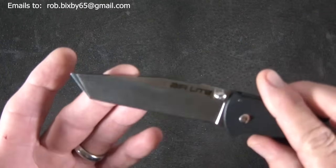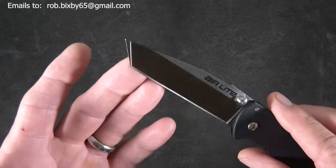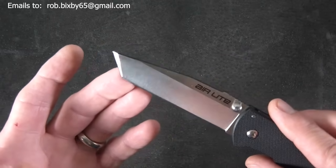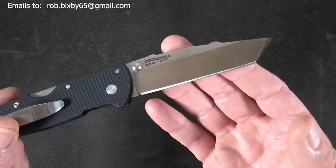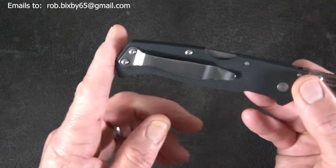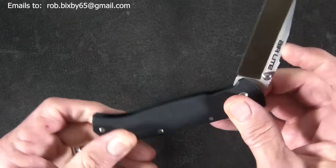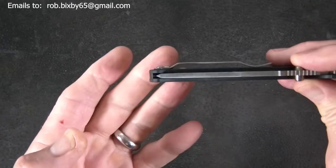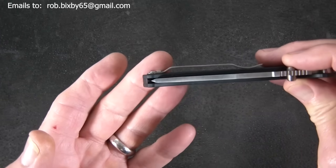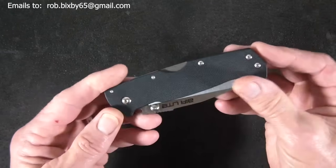Nice looking Tanto, kind of a Chris Reeve looking Tanto. The front edge is all bevel. Blade steel is AUS 10A. 3.5-inch blade, 4 3/4 handle. Rock solid lockup as you'd expect. Action's really nice. That centering better be perfect because the blade spine is thick. We'll call the condition near mint to like new in box.